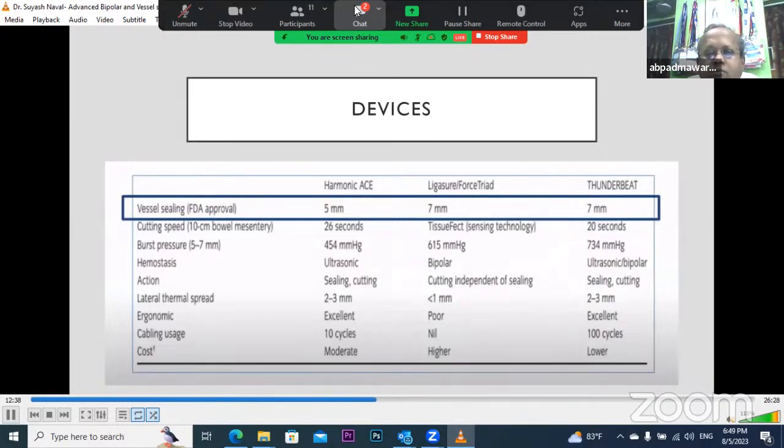In the comparison of cutting speed, Thunderbeat claims to be the fastest, and burst pressure is also maximum with Thunderbeat. But all said and done, the most important thing about burst pressure is that if it is 3 times more than normal systolic blood pressure, that is, if it is more than 360 millimeters of mercury, it is more than enough. Anything more than 360 is one and the same thing. So don't decide according to that.